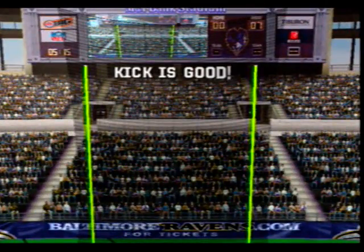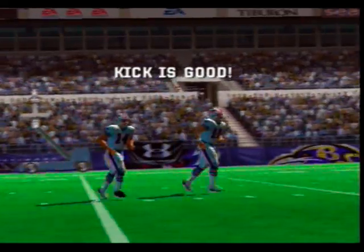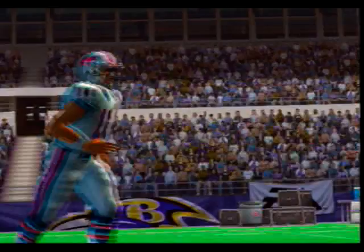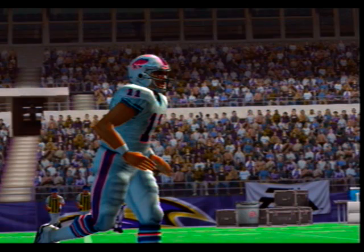Point attempt is good. Perfect way to start this one off as they move the ball down the field for the touchdown. They came out with a plan on offense and executed it to perfection.